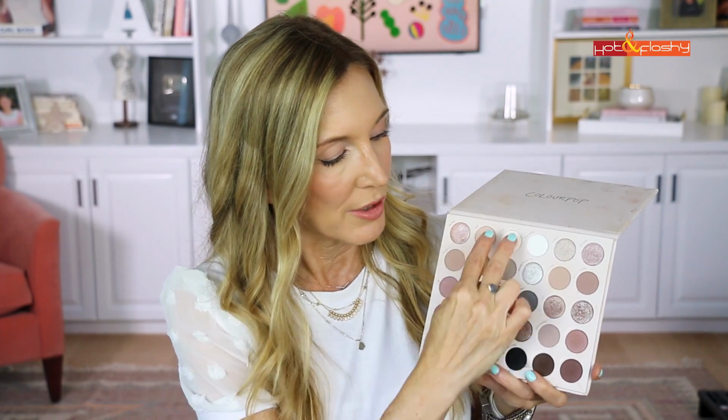It's not completely gray. If you love your grays, you've got 2 rows of grays and taupes right here. But if you like warm colors or pinkier colors or mauve colors, you've got 2 rows of warmer shades over here, 2 rows of more pinky mauvey colors over here. So it really is a complete and perfect palette.